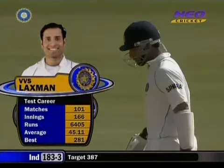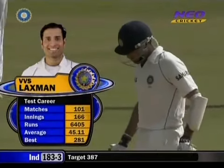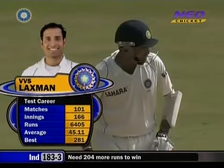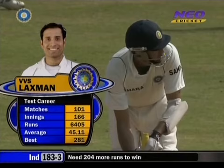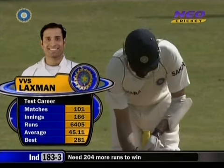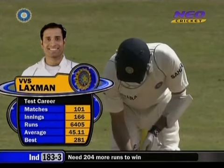VVS Laxman is the new man at the crease. He's been in terrific batting form in the year 2008. Now 24 in the first innings, played a couple of lovely wristy shots. He's a man who likes the big occasion, he likes the big stage.